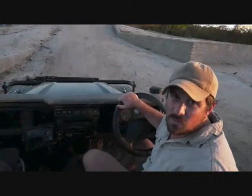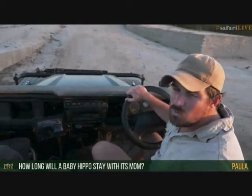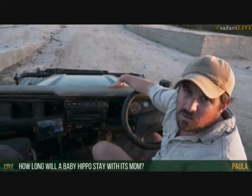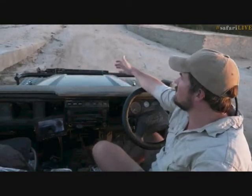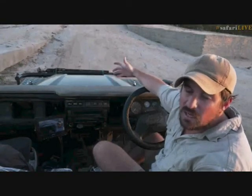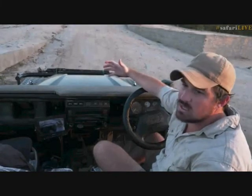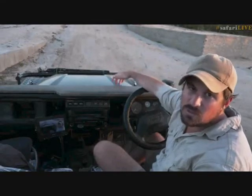Paula, you're wondering how long a baby hippo will stay with its mom? Well, it depends. Obviously, if it's a male, it's going to be kicked out a little bit earlier. Females generally stick around within the pod structure, and especially in a water source like this, they often stay in the area. If it is a male, generally it will be right up against mom's side for its first year, until she gets pregnant and gives birth again. Then, once the next calf comes, it will start moving away.